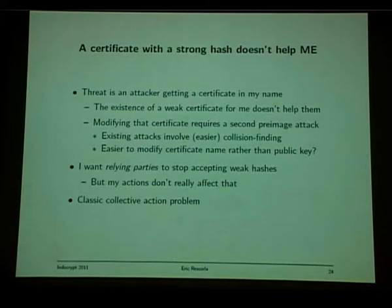He doesn't need me to have a weak certificate to get that. Remember, these are collision attacks, not preimage attacks. So basically, whether I have an MD5 certificate or a SHA-1 certificate or a SHA-256 certificate has no bearing whatsoever on how hard it is for Dan to mount that attack. What I want is for the relying parties, the clients, to stop accepting the weak hashes. But I can't make them do that by getting a stronger certificate. I need to do it some other way. And of course, the relying parties don't want to do that as long as anybody's still displaying an old certificate. So we have this classic collective action problem where the people who can do it have all the wrong incentives.